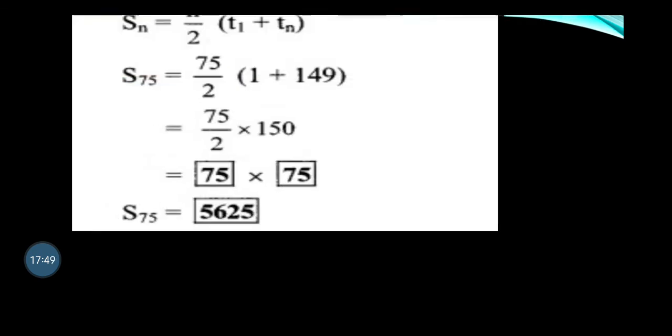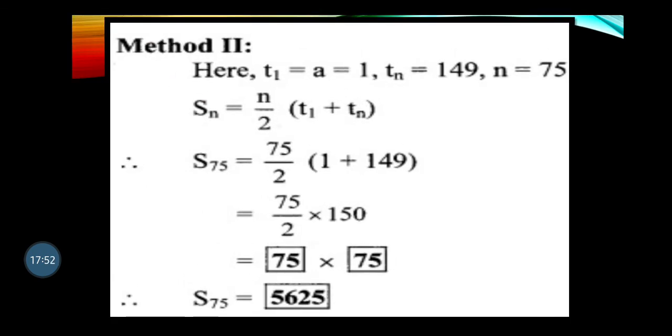Method 2. Here T1 equal to a equals 1, Tn equal to 149, n equal to 75. Sn equal to n upon 2 into T1 plus Tn. Substituting the values, S75 equal to 75 upon 2 into 1 plus 149. 1 plus 149 is equal to 150. That means 75 upon 2 into 150. Dividing 150 by 2, we get 75. 75 into 75, we will get 5625. So, S75 is 5625.